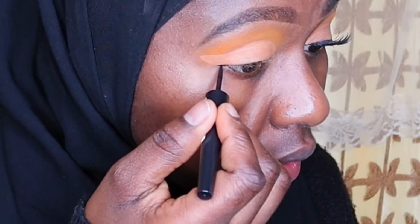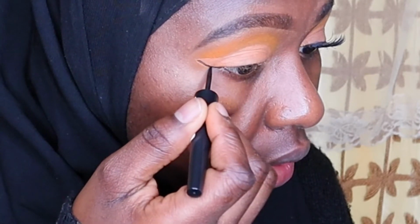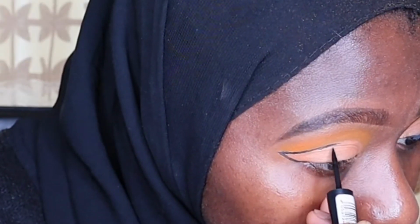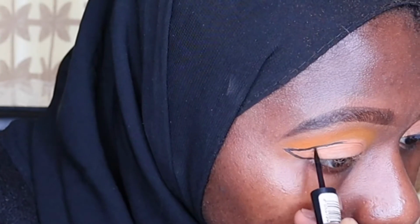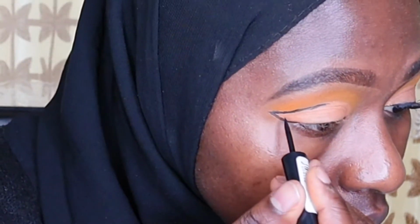And then I'm going to go in with my setting powder just to set the new cut crease that I've done. It makes it look more nice and neat, and obviously when I do my eyeliner, it doesn't smudge off. I'm just going to use a basic eyeliner really just to go around my cut crease. As you can see, literally just going around exactly how I did my cut crease, using the eyeliner to shape the design of my eyeliner. Absolutely love this look because it's unique and it just makes your whole outfit stand out. It makes everything just look beautiful.